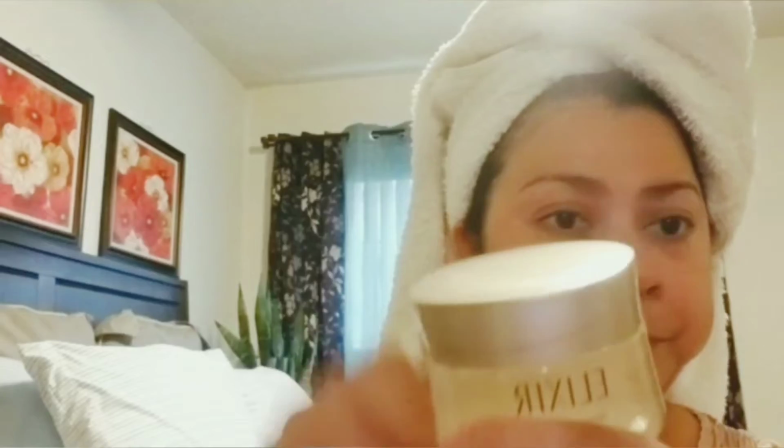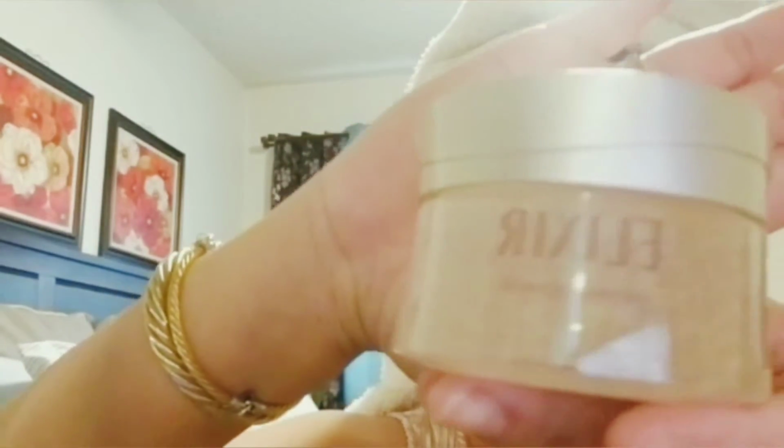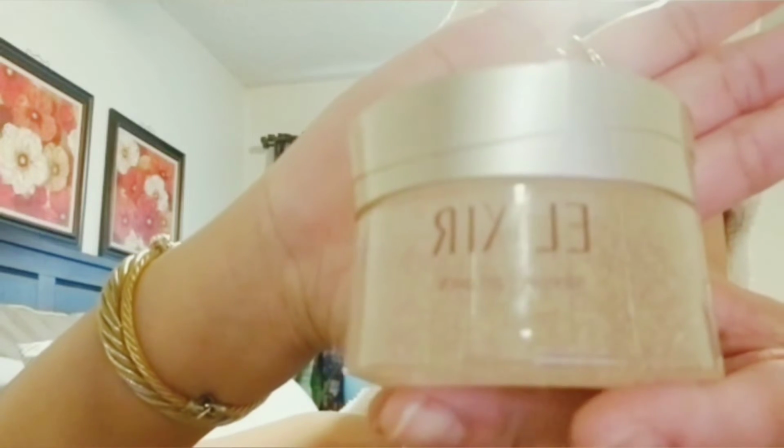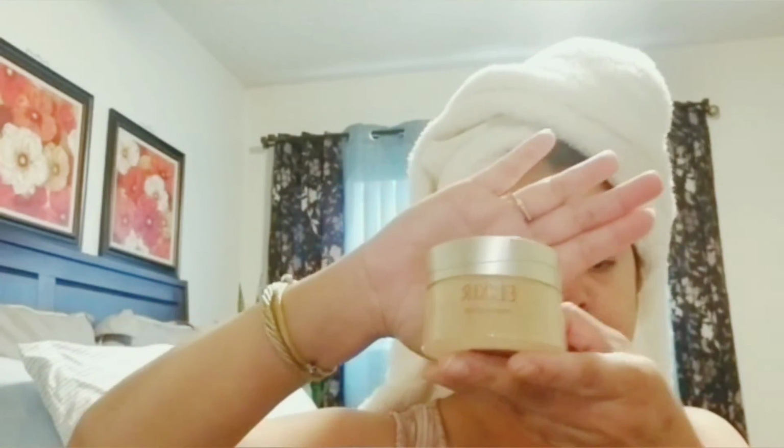So here, okay, Elixir Emulsion. Hope you guys are seeing it, right? So that is it. Let me show you how to do it. So we're gonna pause for a while and let me wash my hands first. Okay, use the products. We're going to use this one first.